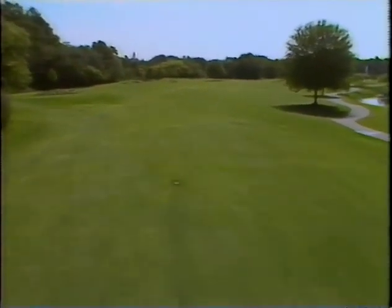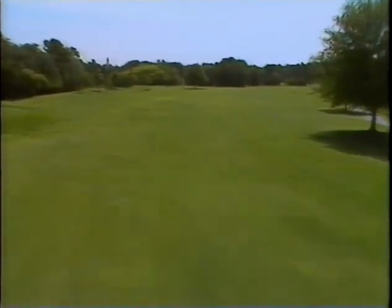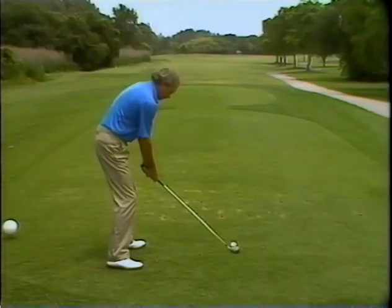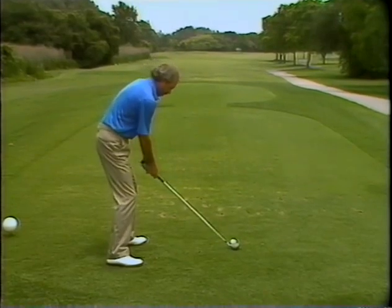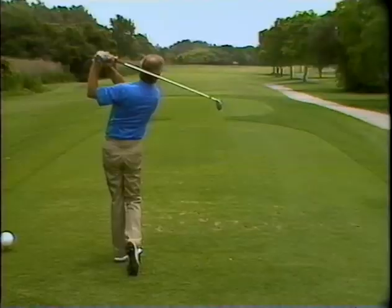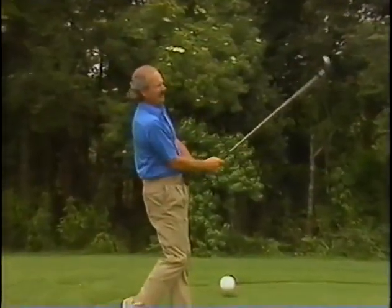Now what I'm going to try to do here, I'm going to try to curve my ball from left to right and get it in the right-hand center of that fairway. Let's see how I do. Oh, I've hit a double cross. I hooked it over there on the left-hand side. Let's go see if we can find it.